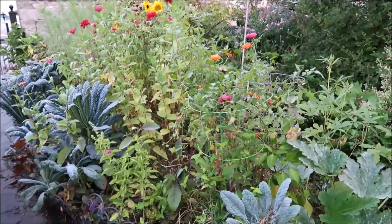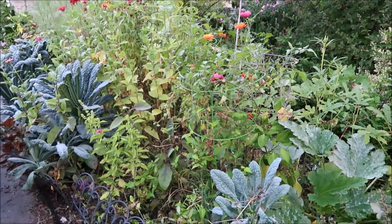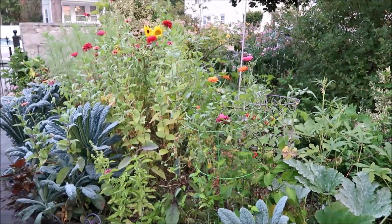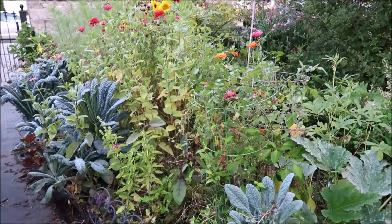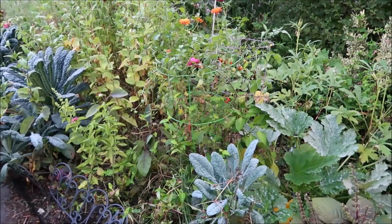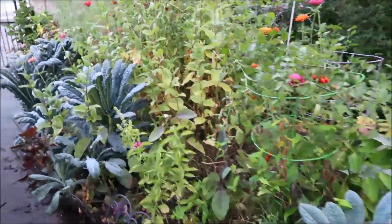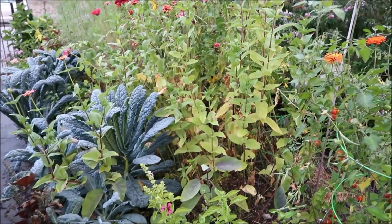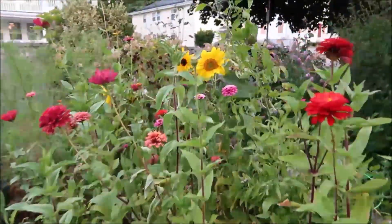My kale have really grown to a substantial size, and I really don't eat this particular kale because it's so close to the car and the fumes, but there's another one that I tend to eat in the front. So this allows them to grow up and have this beautiful design. I also see the sunflowers.